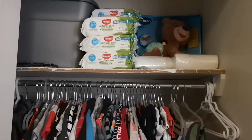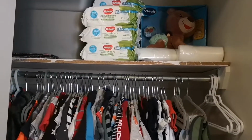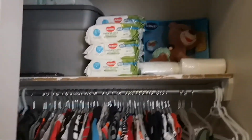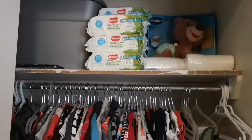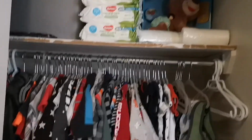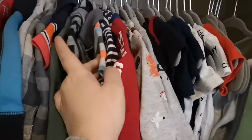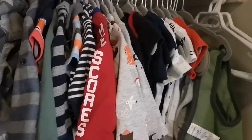And yeah. And this is his closet. So we have wipes up top that didn't fit in the dresser, a toy that he got for Christmas that he can't play with because he's too young right now, his clothes that he wore when he was a newborn that we still have to go through and either donate or sell. And then these are all of his clothes. So from right here is what fits him right now.